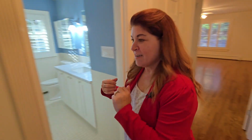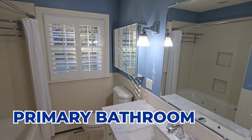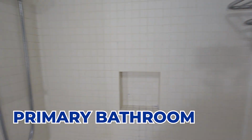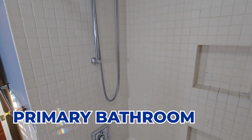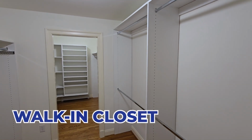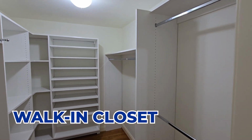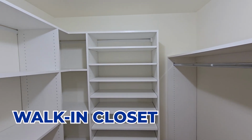All right, let's turn around and let's go down the hallway here, and you have a really nice full-size bathroom here on my right, a linen closet, and then as we enter here is the primary suite. Now this primary suite has this really huge closet space. I mean, if you're into clothes and shoes, you're not going to lack for space inside that closet.